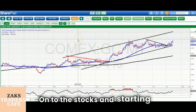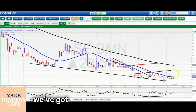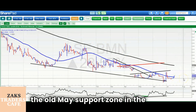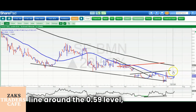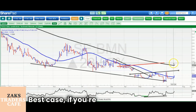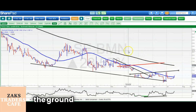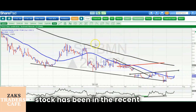On to the stocks, and starting off with Bearwolf, which is a frequent flyer on the Bulletin Board Heroes. Here we've got this U-shaped turnaround and also support at the old May support zone in the 0.5 pence area. The longer we stay above that, and the 50-day line around the 0.59 level, we're looking for up to a penny by the end of next month, which is the top of that triangle from back in April. Best case, if you're a fan of the shares, is to get up to 1.5 pence by the end of next month, but I think one has to keep our feet on the ground in terms of the upside, given how problematic this stock has been in the recent past.